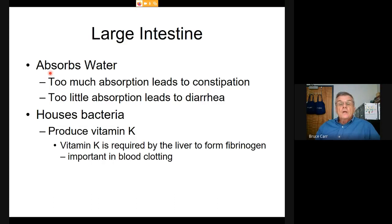If you reabsorb too much water, it leads to a compaction of these particles into what's called constipation. The lobes of feces can meld together based on pressure and become too large to easily get out the anus. If you absorb too little, you lead to diarrhea. Diarrhea is watery stool, and what you're actually seeing is more the consistency of chyme.